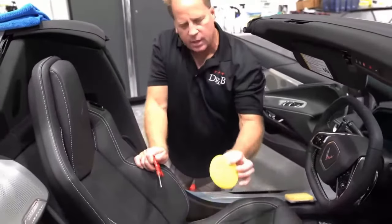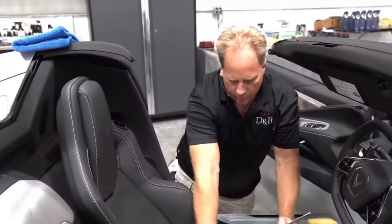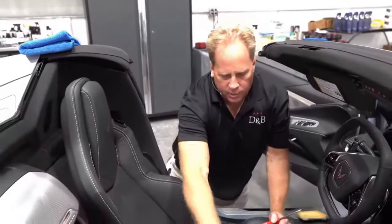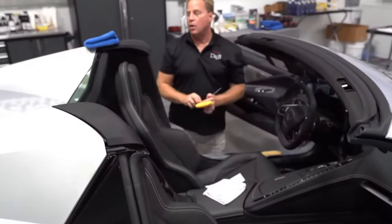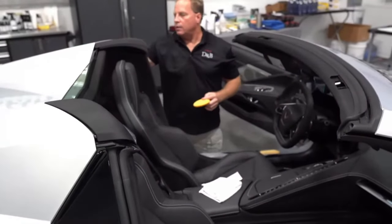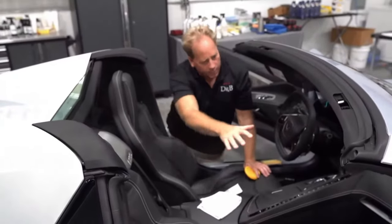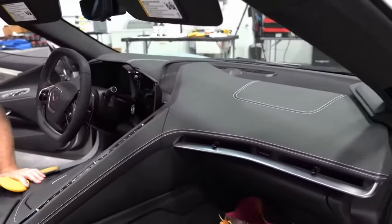I like to take just these simple foam applicator pads. You can get these dang near anywhere. And the reason why is because, just like with the terry cloth, this product glides over the leather really easily. And you don't want to be sitting here fighting something, because look how complicated this is. This is a very complicated, very over-engineered interior.